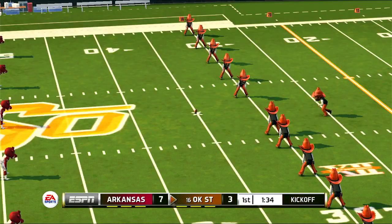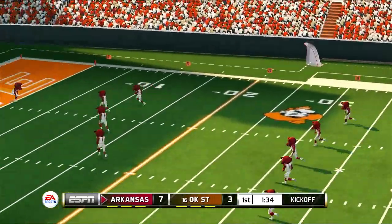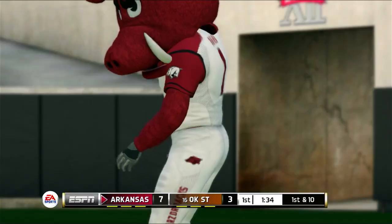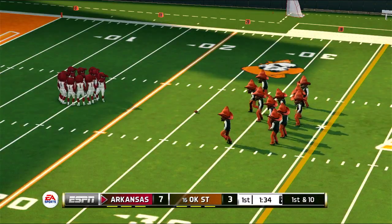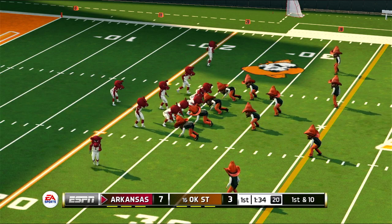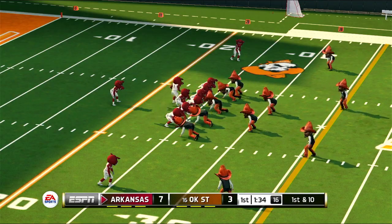Oklahoma State is ready to kick it away. Excellent kick. This one's going to be down in the end zone for a touchback. This offense really ran the ball well as they finished off their last drive with a touchdown. Arkansas is up by 4.